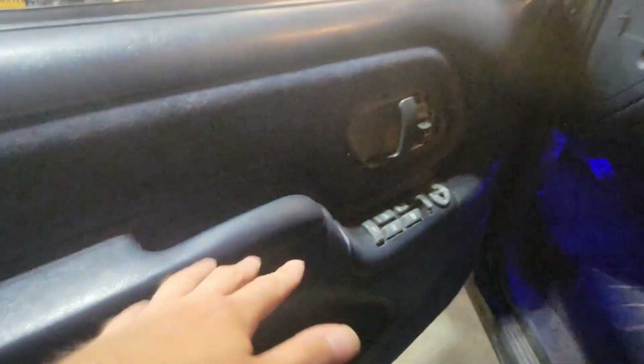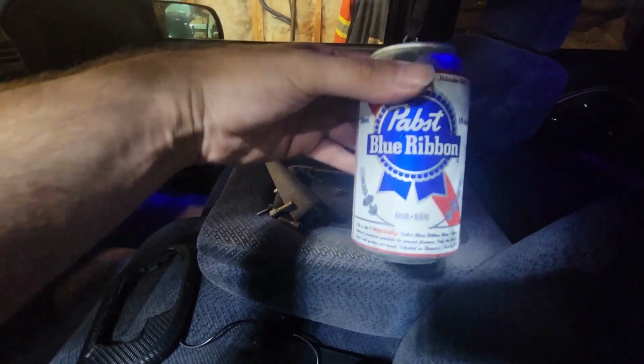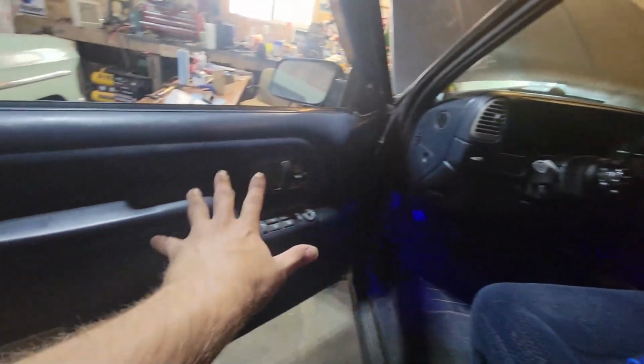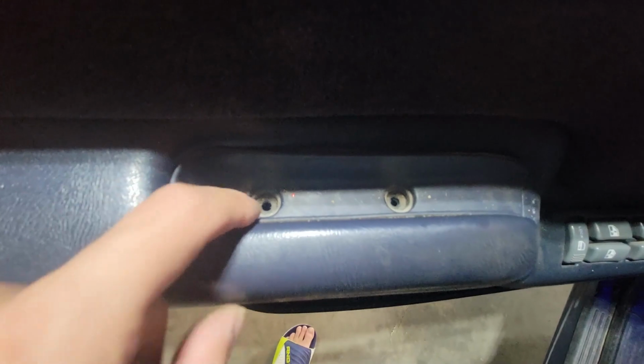And the second thing you're going to want to do, actually probably the first thing, crack yourself a Pabst, because, you know, America. It's an American truck, so you gotta have that whole America vibe going on with the America dash and the America theme, right?